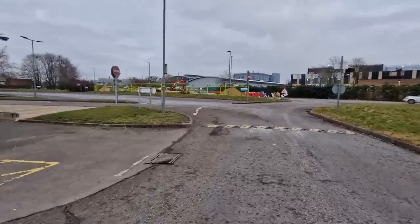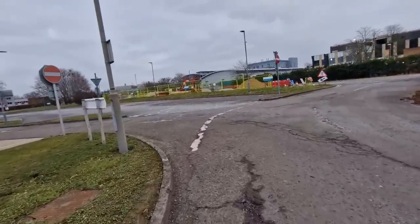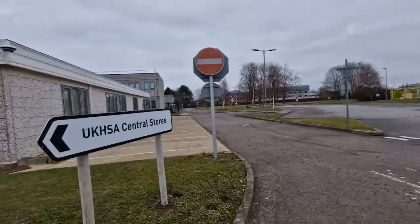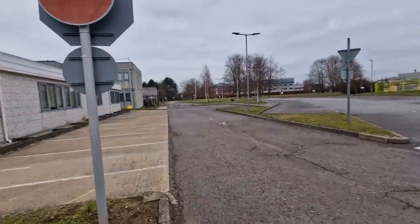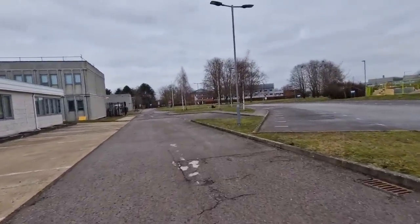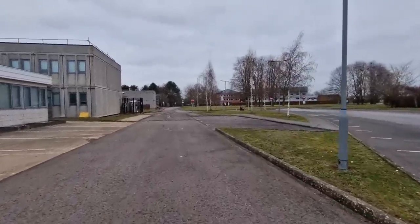What I can definitely see happening now though is these coppers kind of waiting for me to make a move on the motorbike and then following me and doing a traffic stop to get my ID and details and whatever else.